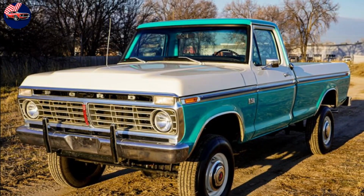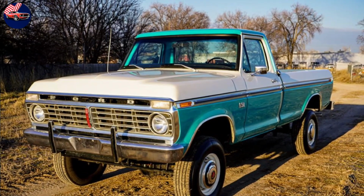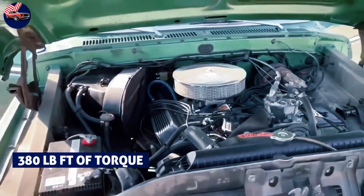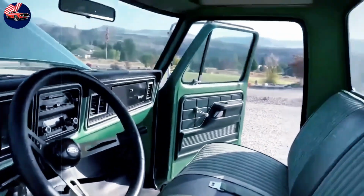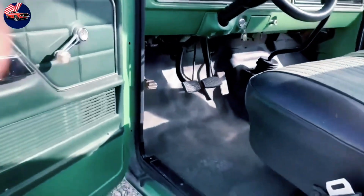This provided solid baseline power, but for those who needed a bit more muscle, Ford offered the 460 cubic inch V8 engine, which delivered an impressive 245 horsepower and 380 pound-feet of torque, making it a powerhouse capable of handling tougher jobs. Inside, the truck offered a comfortable cabin that was relatively spacious for its era.